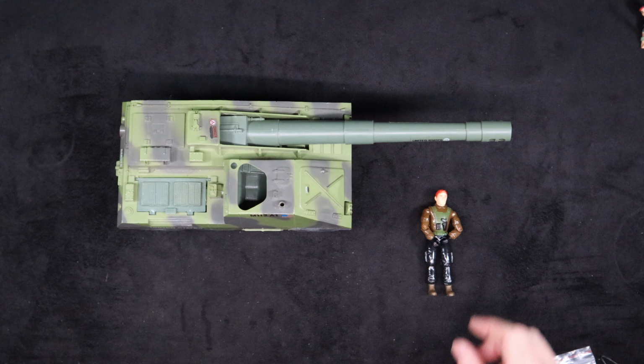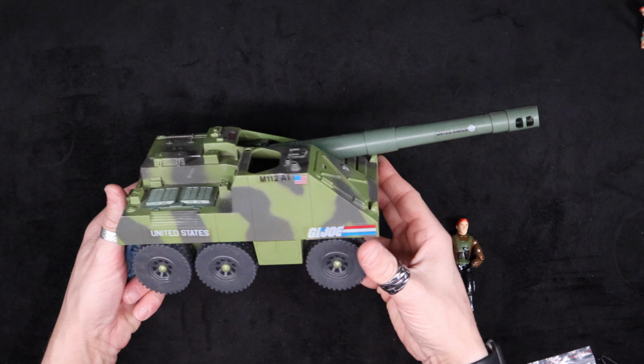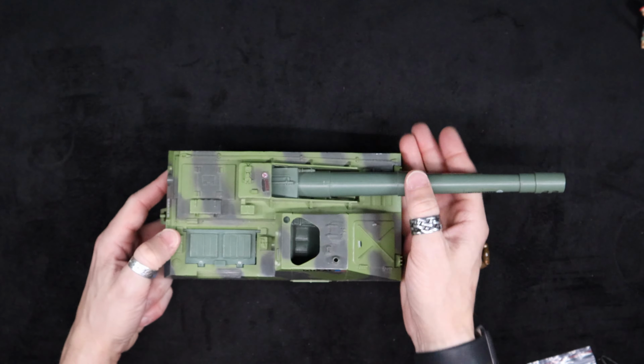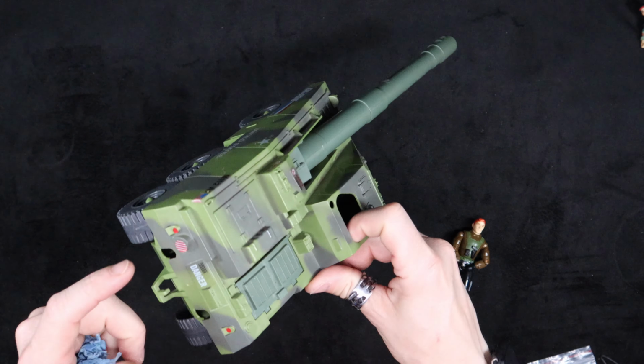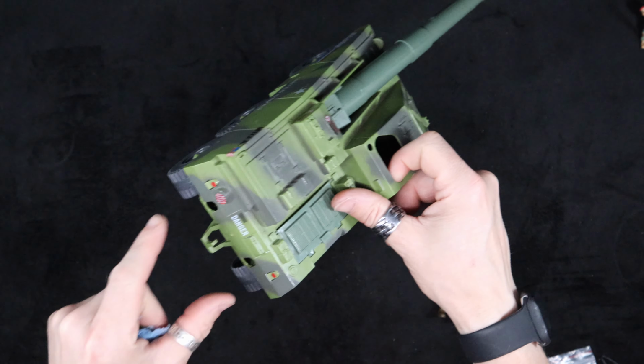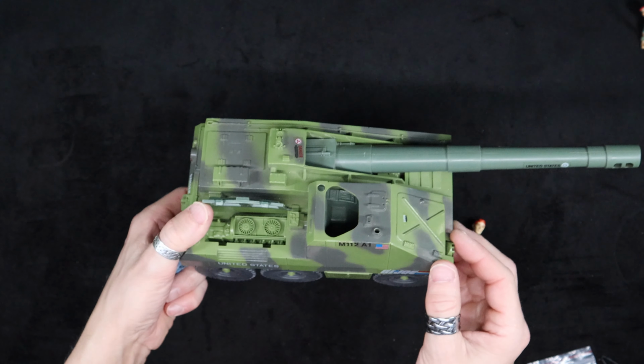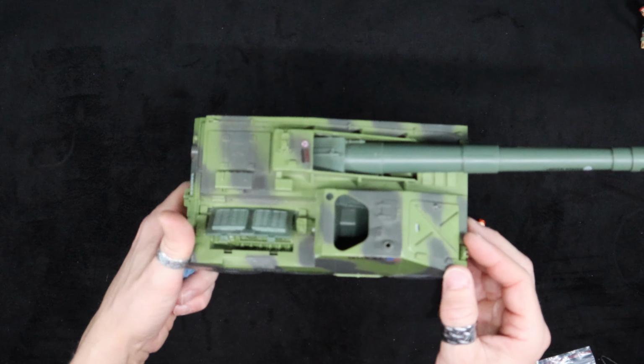Saturday, so let's do a vehicle. Got the Slugger tank. Missing the gun, the hatch, and the thing that used to pop out of the back here. Do have the engine cover. There's the inside of it there.